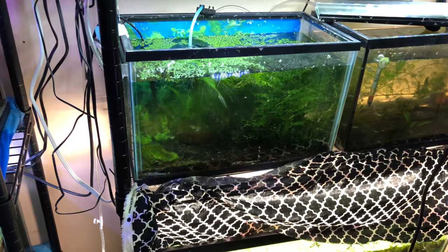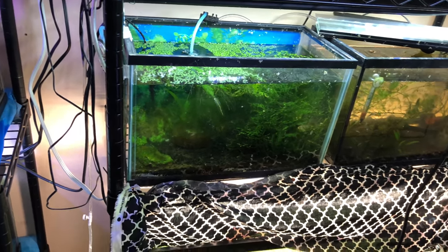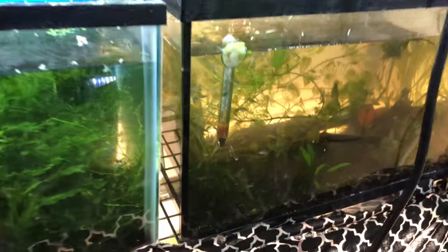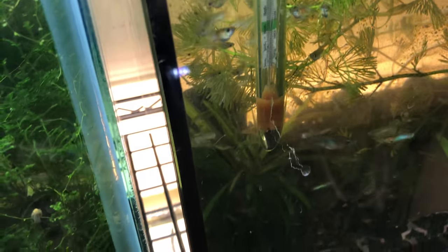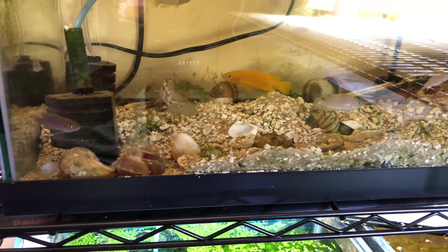I just had to pull two fry out of the summer tubs because it's a long story. This one over here is little endlers. Hello, little endlers. This is my blue Japan. It started off as blue Japan endlers. These are my shell dwellers. Lake Tanganyika.